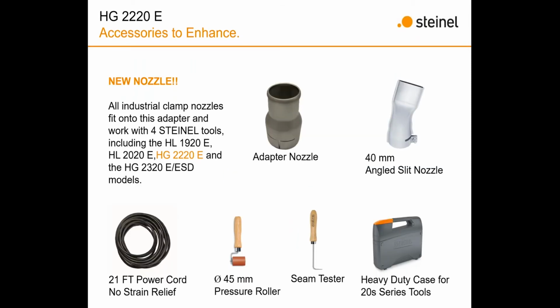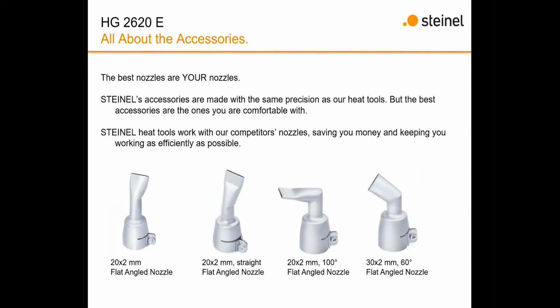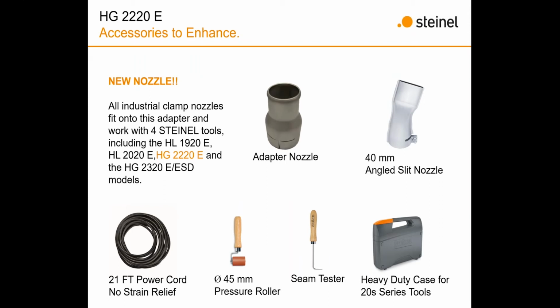So like it says here, this is a new nozzle. If you noticed in that last slide, I'll go back and show you all of these nozzles that go onto our industrial heat gun, the 2620, they all clamp on, and that's because they have a lot more pressure put on them when they're being used. So they clamp on so they don't pop off. Well, those nozzles won't fit on all our standard heat guns. So that 2220 kit I showed you, you have to put this nozzle on it. And all of our other electronic guns, the 1920, 2020, and 2320, this nozzle will fit on, which allows you to then use our industrial nozzles, which you'll see a little bit more of in the further slides. But these are all accessories, I should say, that go on most of our heat guns or can be used with our heat guns.